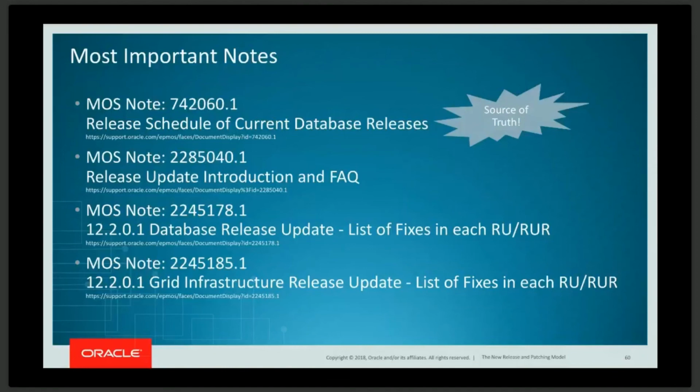The release update intro and FAQ, that is the introduction to the new patching model, updates versus revisions. And then for each release update, we have these notes, and we give you the ones for 12.2, they're similar for 18 now, where you can look in that note and find the list of fixes in every update and revision, cumulative, for each release. There's one for 12.2, there's one for 18, and so on. That can be really useful if you're wondering, do I want to, or do I need to take this next update? Is this one-off patch that I have on my system right now part of the quarterly bundle in the next quarter? Those are easily answered questions when you go to these MOS notes.